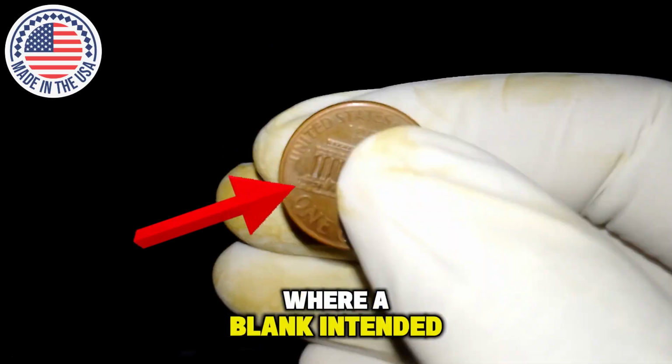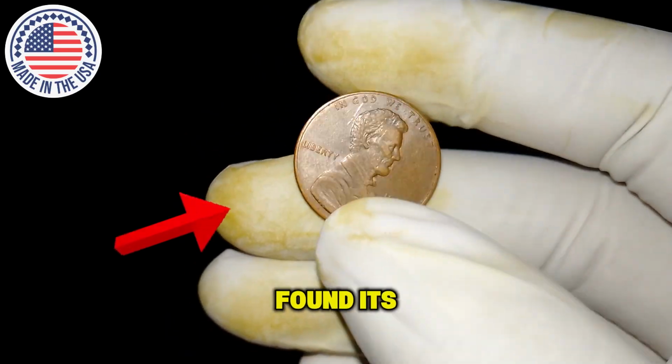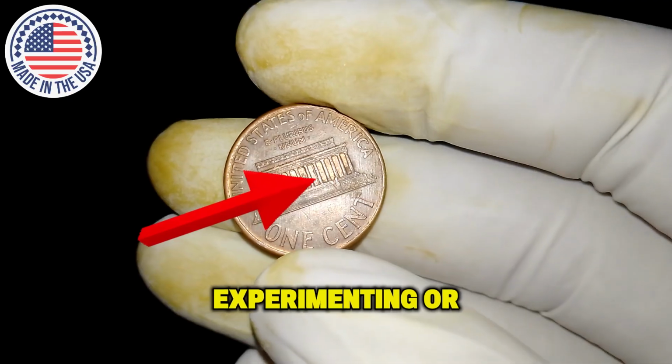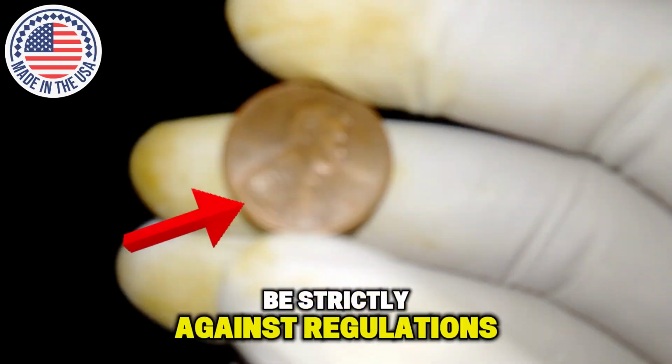planchet mix-up where a blank intended for a different denomination, perhaps a dime or foreign coin, found its way into the penny press, creating a coin with incorrect weight or composition, to the deliberate actions of a mint worker experimenting or commemorating some internal event, though such acts would be strictly against regulations.